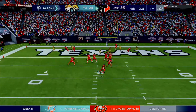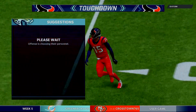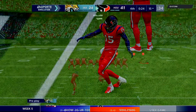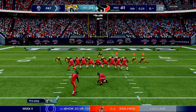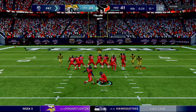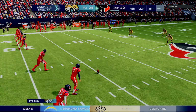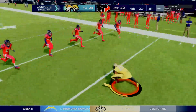Operating from the gun, Watson got a man open. It's Fuller for the Texans touchdown. Will Fuller with touchdown number 7 on the year. And the Texans will extend their lead. And the lead is up to 18 now. Makes the score Texans 42, Jaguars 24. And the Jaguars are going to cover this one up.